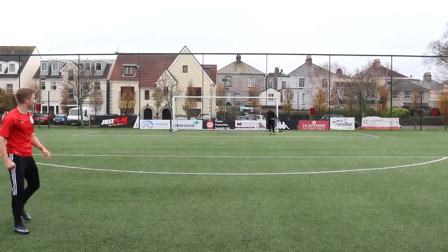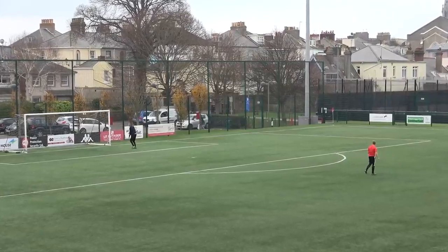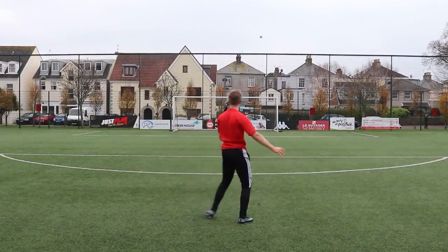Back in from Boateng! What a hit from George Boateng! Oh my god. Oh no! Is it?